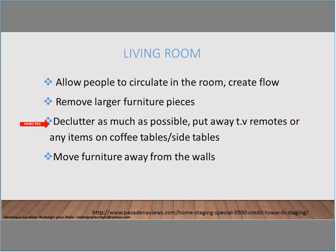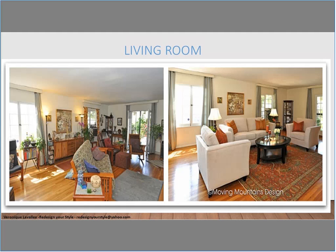And move furniture away from the walls. I know that's counterintuitive for a lot of people because we think that by backing up all our furniture against the walls, it's going to make the room look bigger, but it doesn't. It's actually the opposite. So here's the Moving Mountains design. I took one of their before and after pictures, and this is a perfect example. If you look at the after, none of the furniture is against the walls. It's actually fairly far away from the walls, and they've created an area here.